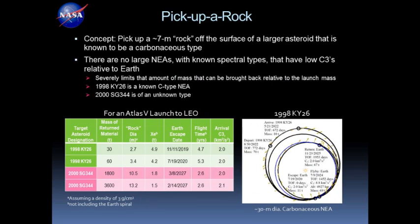So, pick up a rock. The interesting thing was we thought, well, either we could capture a 7 to 10 meter diameter object, or we could pick up a 7 to 10 meter diameter rock off of a bigger asteroid. Well, it turns out what we didn't understand at the time is that there are no larger near-Earth asteroids with known spectral types that have low enough C3s that you could bring back a 7 to 10 meter diameter rock from it. You could bring one back from 2000 SG4, or 344.